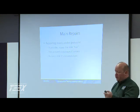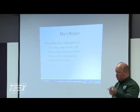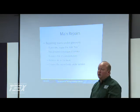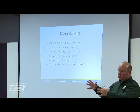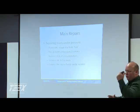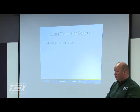Obviously, we want to make sure we try not to interrupt service for longer than we need to. So if we're repairing it hot, that's going to help that. And also, we're going to reduce the risk of contamination. We're not going to have to flush as long with air issues. And then also, if it held or not. When you hook it up, and you still got pressure to it, when you seal it, we're talking about just doing the repair kits on a 150 cylinder, and you've got it set up where it's blowing water pretty quick when you get it sealed. So. Cross connection, real big issue.